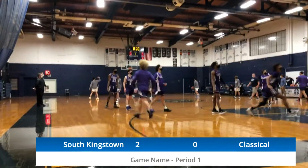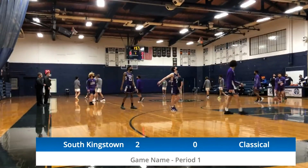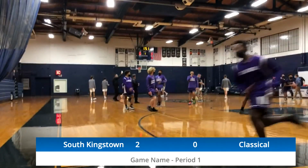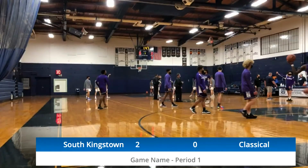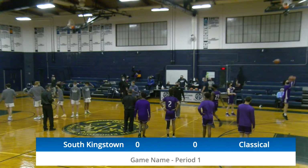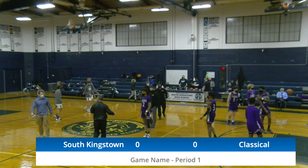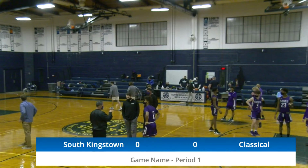Some of the key players for tonight's game are number 13, Aiden O'Connell, as well as number 2, Marcus Buchanan for Classical. On the other side for South Kingstown, you got Shane Jedson, who 2 years ago used to play for Bishop Hendricken High School, and he is going to be the key player for South Kingstown, as well as Aiden McGonigal down low as the tallest player for South Kingstown at 6'4".